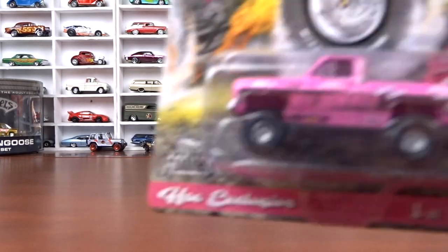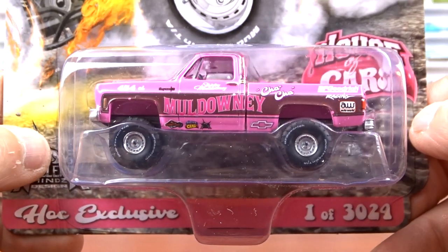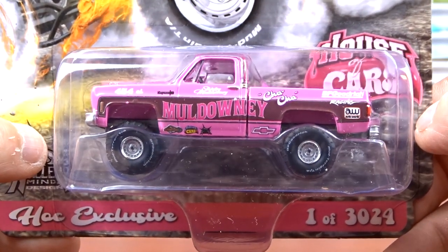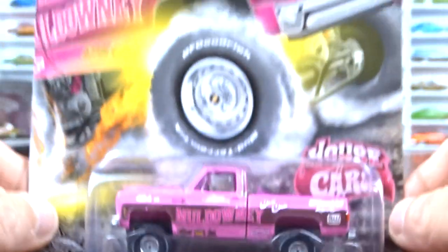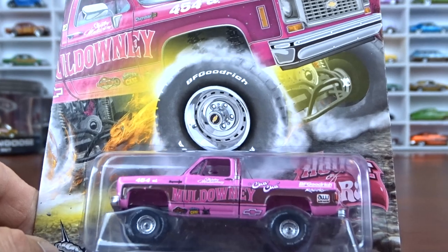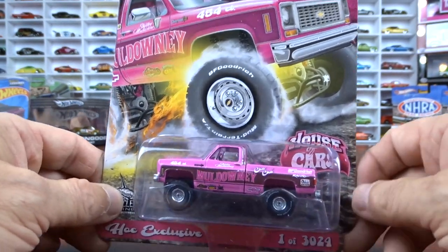Then we got, this here is by Auto World. This is Shirley Muldowney's truck, I guess. Done in pink. It's a pretty nice vehicle. And it's got some nice card art to it there. I don't know if my camera's going to go any farther out. Yeah, card art on it.